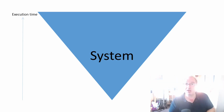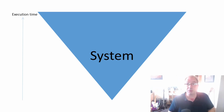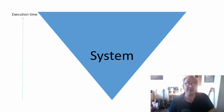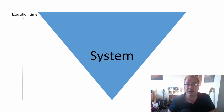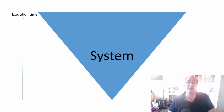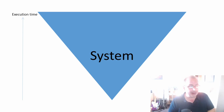Really what you need to be doing is moving towards unit testing as much of your logic as possible, and very often this requires you to refactor the internal design of your software so that it is more unit testable, so you have that separation of concerns. And this is a process that's described beautifully in a book called Working Effectively with Legacy Code by Michael Feathers.